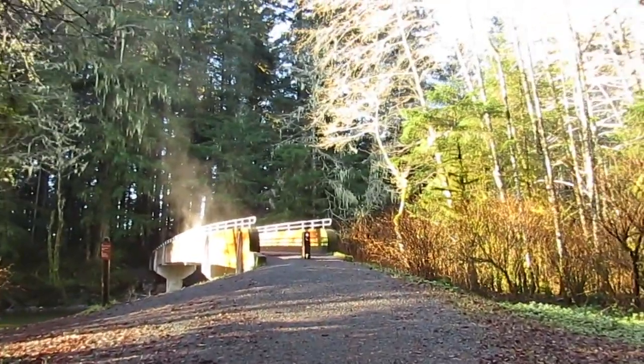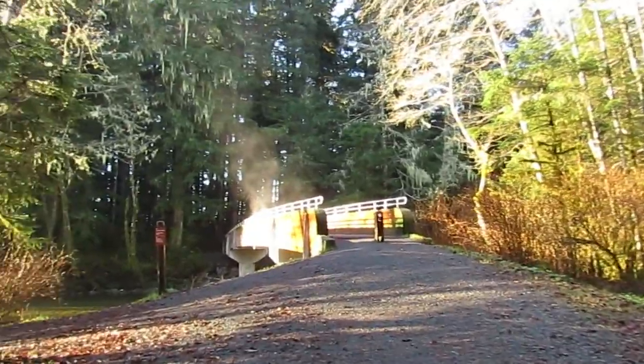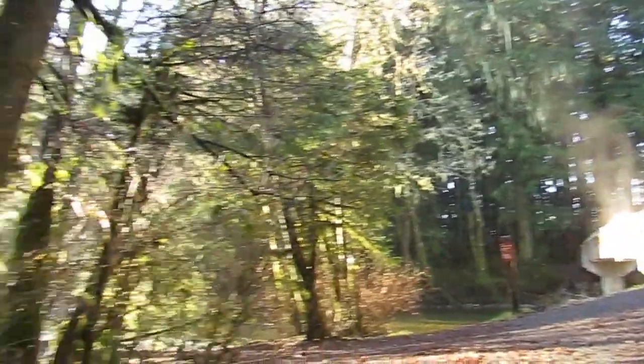Weather's a lot better than it has been. It's kind of nice now. Well, we had a lot of rain. Finally getting away from all the traffic. There's the new bridge.